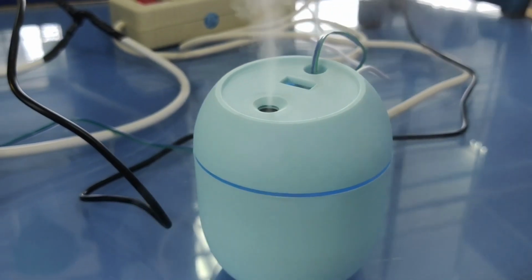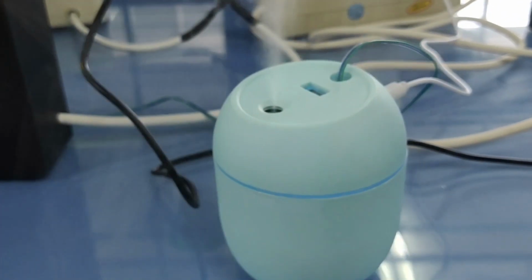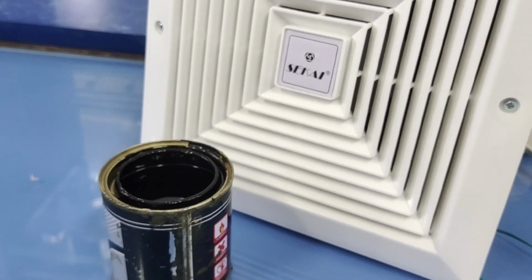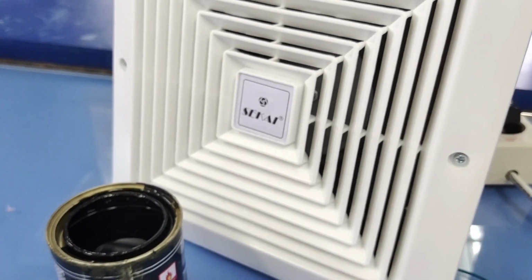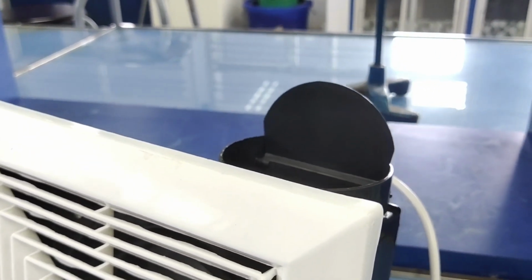If the humidity is less than 40%, the system will turn on the humidifier. If the temperature is more than 28 Celsius, the system will turn on the blower. And if the concentration of toluene vapor is more than 20 ppm, the system will report that toluene vapor has become harmful.